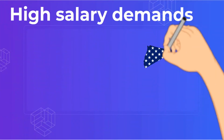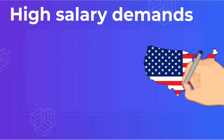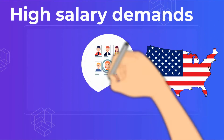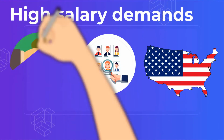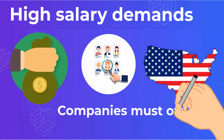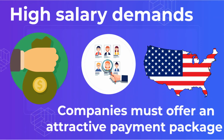High salary demands. Notwithstanding how coding has become so popular today, there are still scarce software development talents to close all the job openings available. So companies concerned about building a successful software development team have to at least offer an attractive payment package. This is particularly true in the US with its high cost of living.